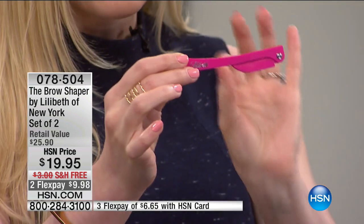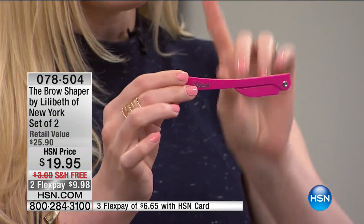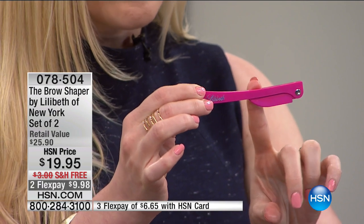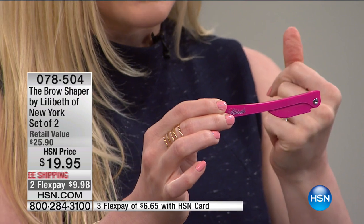This little tool doesn't require any plugs, no batteries, no creams, no nothing. You close it up, you put it in your bag and it is with you wherever you go. And you can use it as a touch-up, right? We talked about that. You can use it anywhere that you have unwanted hair. It takes it away like that.